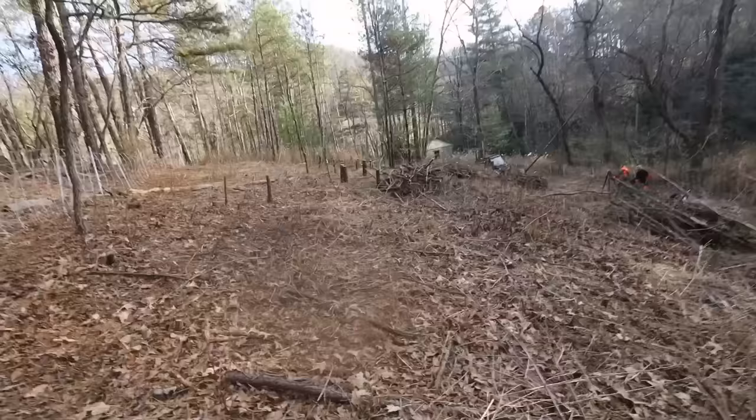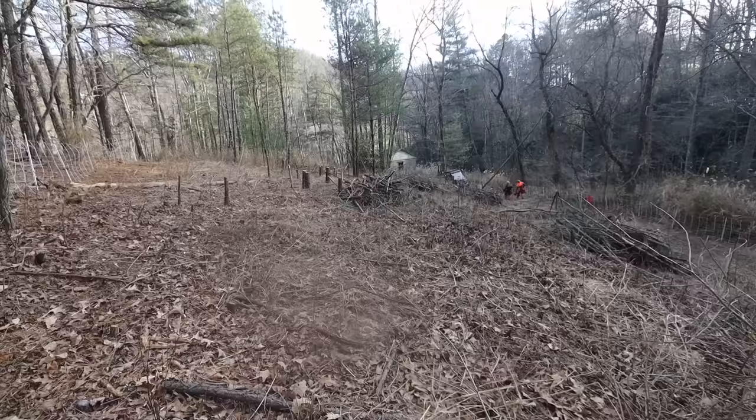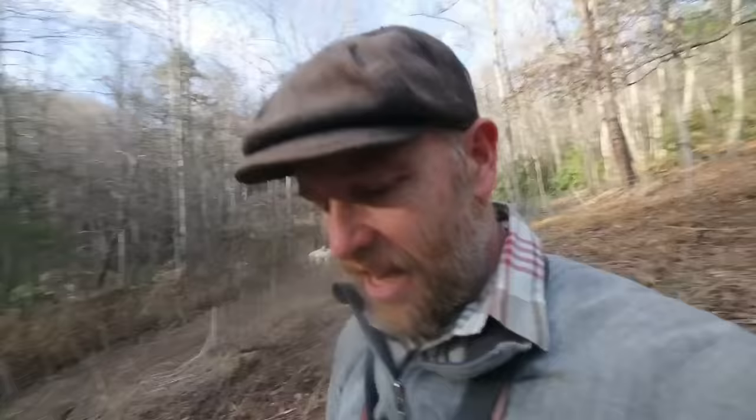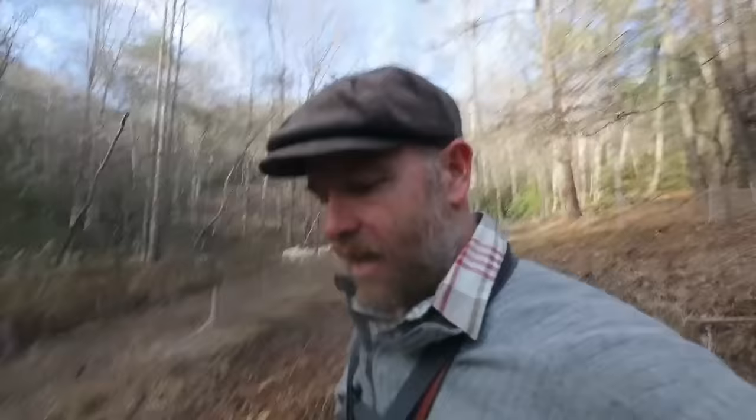There's the fence line. The sheep were in here. They helped us clear. We could get in there. It's gonna be so nice. And then when that cluster's gone, see the green pasture behind it? We're gonna have a heck of a view to our farm. Extremely satisfying day. The boys are into it. I just love that. Oh man, I've died and gone to heaven. Just out here working with my boys.